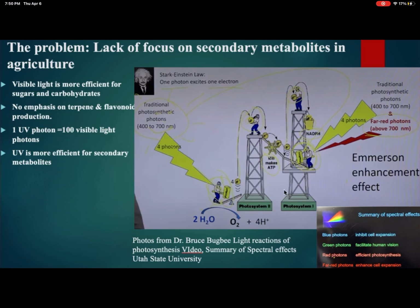But it still needs to undergo one more jump into the photosystem 2 pathway, and that requires either highly excited far red photons or just visible light spectrum photons. Another 4 of them would propel this electron up into the second stage photosystem. That was known as the Emerson enhancement effect, one of the most recent light revolutionary experiments that they ran, that far red photons are more efficient for growing yields of products. As you can see here, I provided a summary of spectral effects. It enhances cell expansion, but it doesn't necessarily have a huge impact on secondary metabolites.